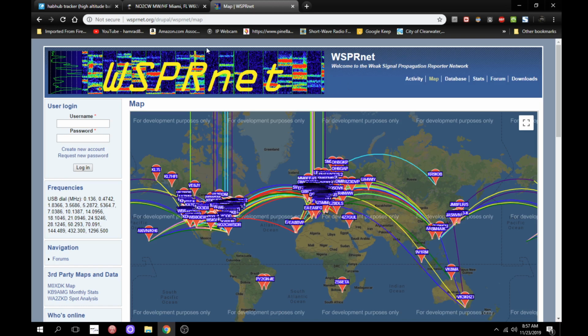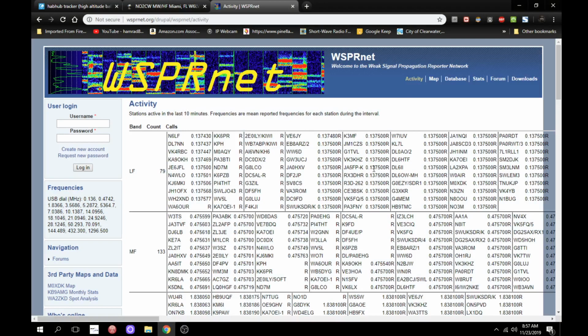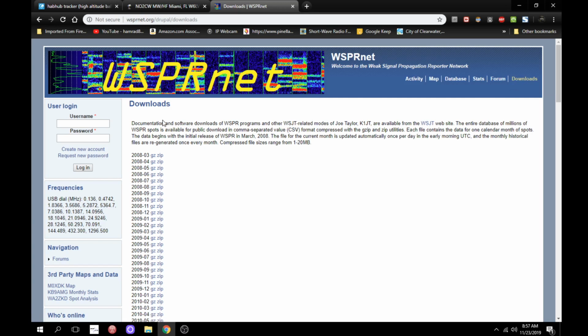WSPRnet, lowercase, .org. And this is the map. There's activity. I can go to that. The listing. There's a database. Listing. Stats. All kinds of things. I mean, this is so cool. And downloads. I don't know what downloads is. Documentation and software. Oh, this is probably if you want to do reporting on this net.